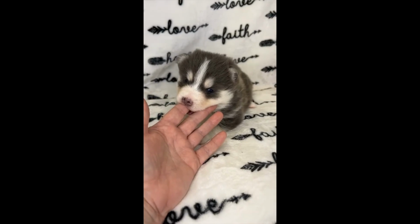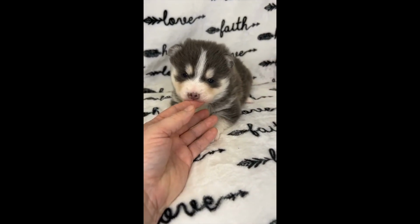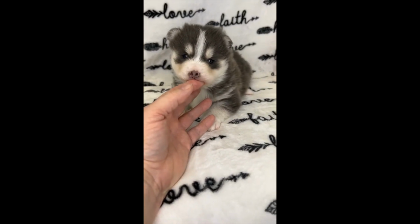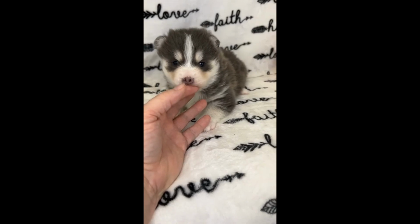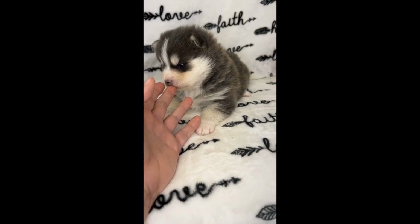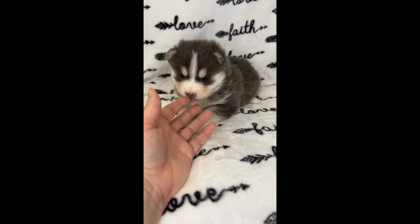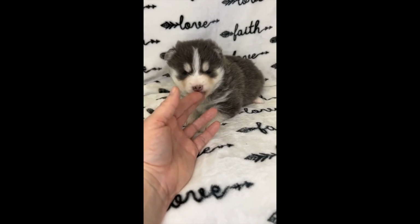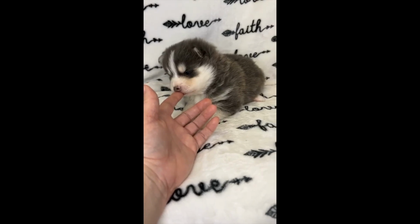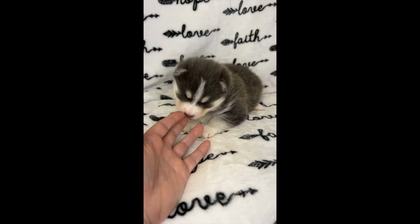So this little guy is our little blue boy, and he has found his new home. So he is not available. He is showing to have blue in both eyes, but I'm not sure if it'll be a party eye or what it'll be. And also, being that he is the blue colored coat, they could turn green. We're not sure. It's kind of tricky and deceiving on the blue colored coats with the blue eyes. It takes a while to find out if they're going to turn green or not.